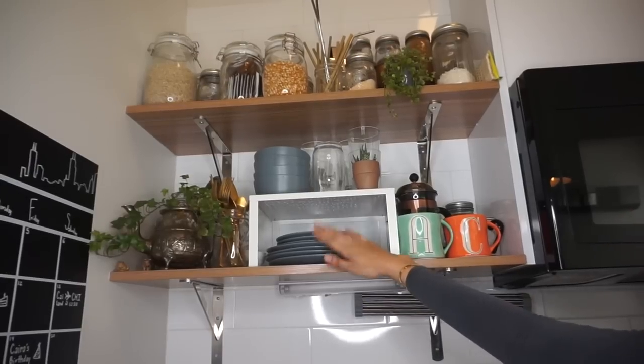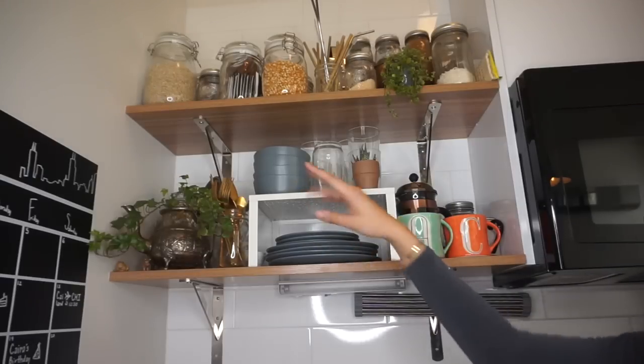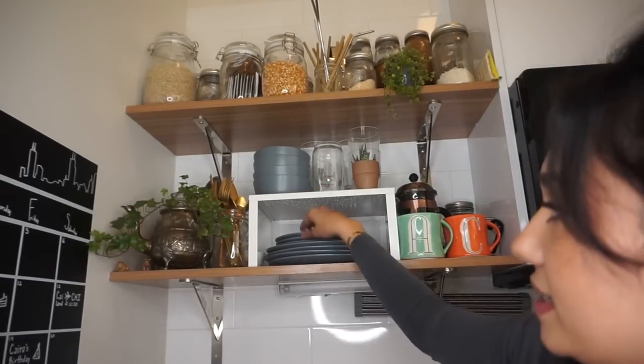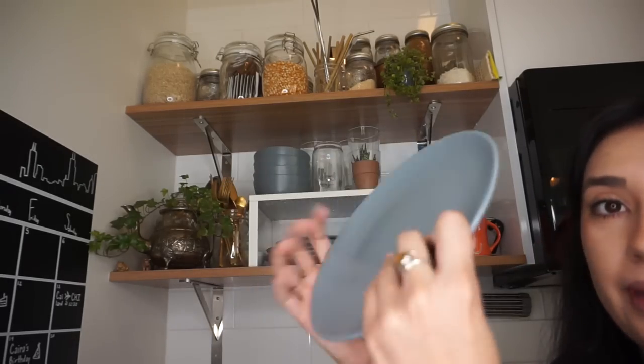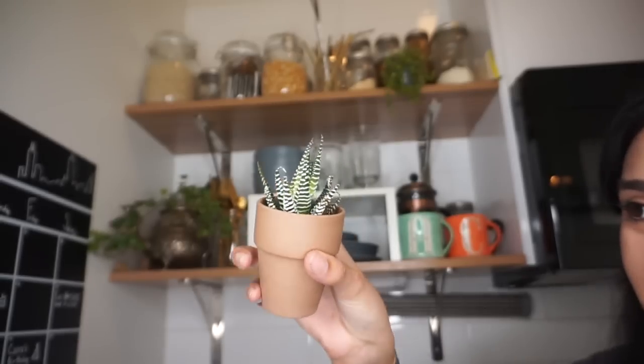Over here I have our 4 sets of plates, big and small, and I have 4 bowls. This set came from IKEA. It was really decently priced. I really love the look of them. I love this gray and that they're really simple. Then I got this little plant from Trader Joe's. Look at how cute he is.